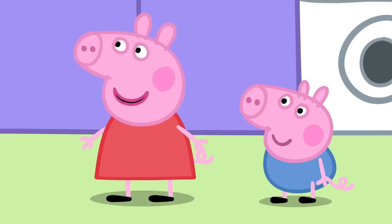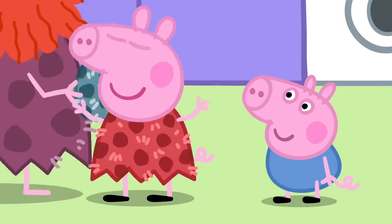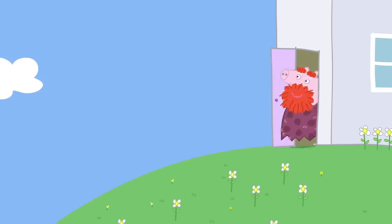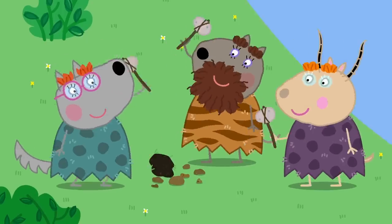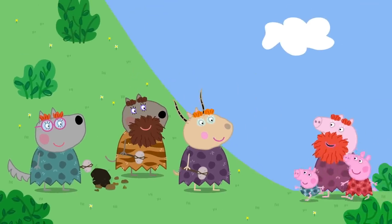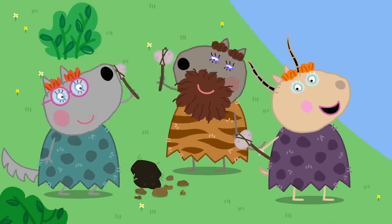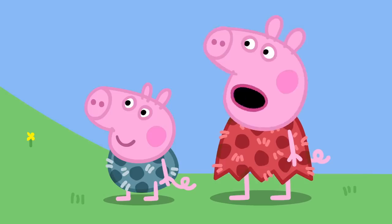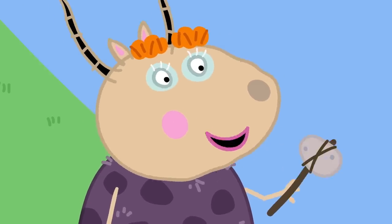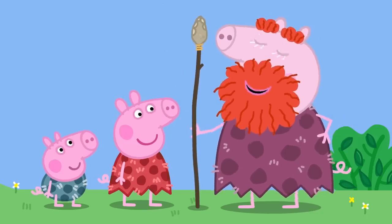Can we be Stone Age too? Of course you can. I've made you both costumes. Look, George, we're in the Stone Age. Come and see what we're doing in the garden. Here are Granny Wolf, Granny Dog and Madame Gazelle. Look, everyone, here are Stone Age Peppa and George. Hello! We are digging a cave with our stone tools. Why don't you have buckets and spades? Stone Age people didn't have buckets and spades. You see, today we are living exactly as people did in the Stone Age.